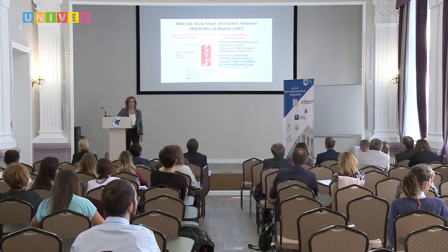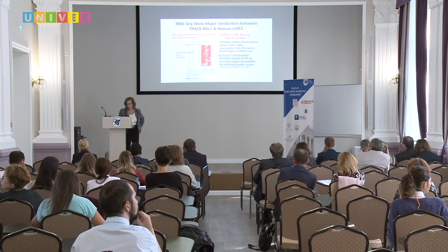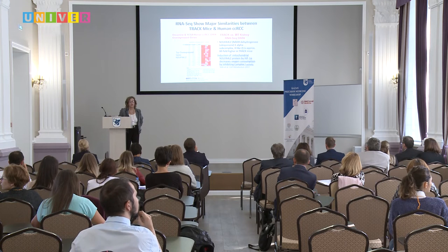But in addition, we are also looking at one of the targets, a new target for clear cell renal cell carcinoma. When we compared our TRAC mice by RNA-seq a few years ago with human TCGA data and Oncomine data, we found that a very interesting gene called NDUFA4L2 was highly overexpressed in our TRAC mice. And it's also highly overexpressed, anywhere from 40 to 80 or 90 fold, in human clear cell renal cell carcinoma. Now this gene, NDUFA4L2, encodes a mitochondrial protein, and it decreases oxygen consumption by inhibiting complex 1 activity in the mitochondria. So this gene had not been studied much at all. There are only about 12 publications on this gene, and about 3 of them now are from our lab.